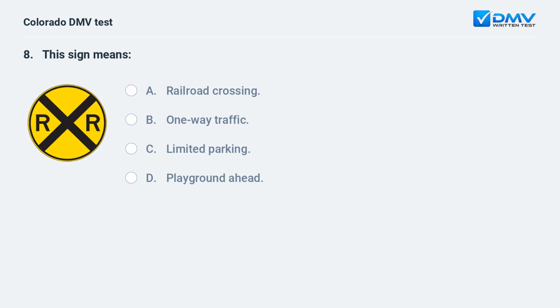This sign means A. railroad crossing. B. one-way traffic. C. limited parking. D. playground ahead.